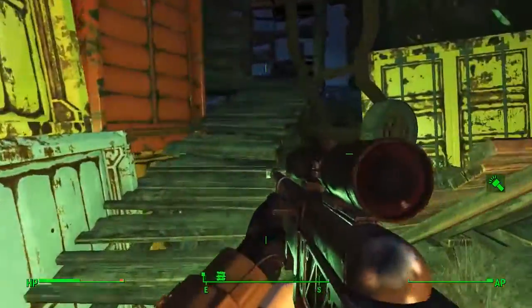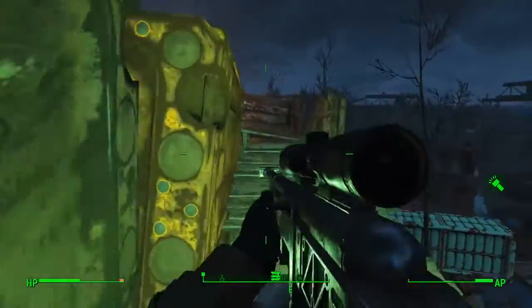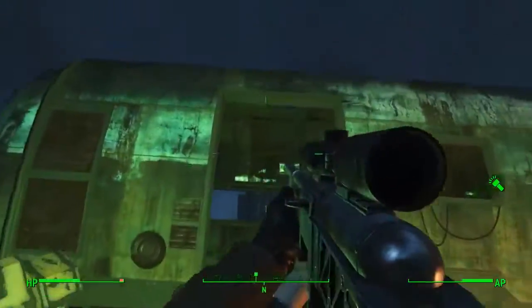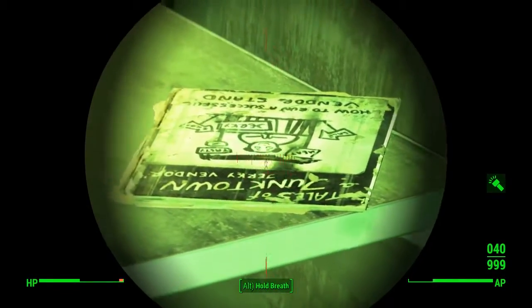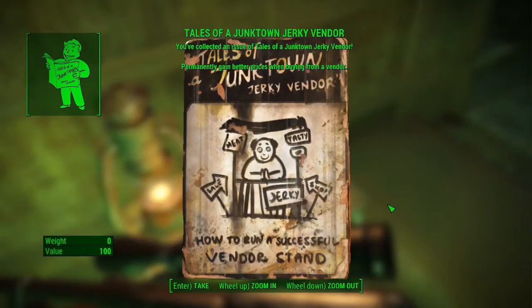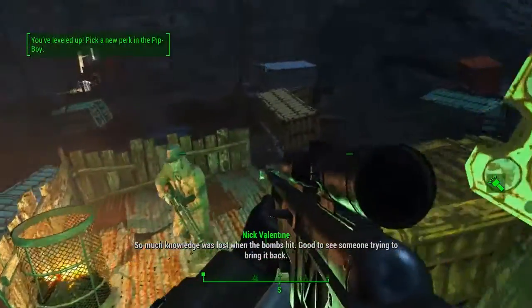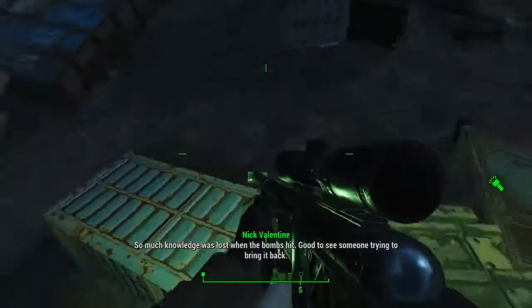Now, like I said, be careful in this area. There's a lot of super mutants, and there's a couple of those suiciders, so they can really do some damage. So clear them out first, then make your way up to this top trailer. Head on to the right hand side, and directly opposite this steamer trunk you'll see a little chair with an ammo box on it and a table with a lantern. And on that table with the lantern is going to be issue number 5 of Tales of a Junktown Jerky Vendor. This one is called How to Run a Successful Vendor Stand. And once again, as always, pick it up and get yourself some better prices with vendors around the map.